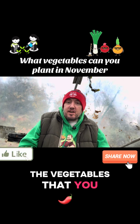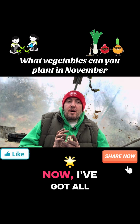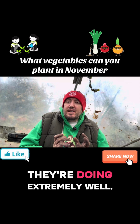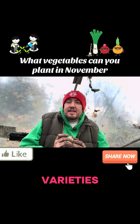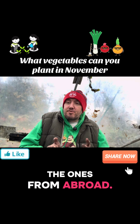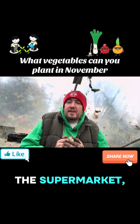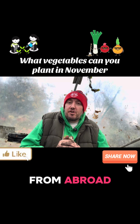The vegetables that you can plant this month are garlic. Now I've got all my garlic in and it is already sprouted. It's sprouted after the first couple of weeks of planting them. They do it extremely well. Make sure you go for the UK varieties as they do a lot better in the climates around here than the ones from abroad. So have a look online and make sure that you get the UK varieties, and if you go into the supermarket, make sure again that they say they're from the UK and not from abroad when planting.